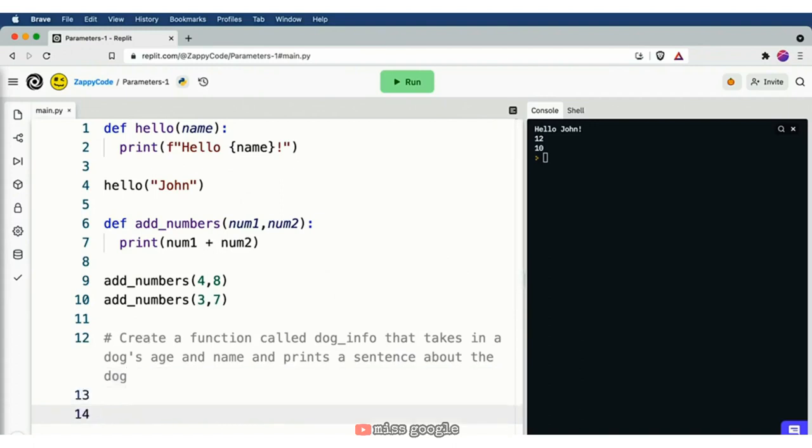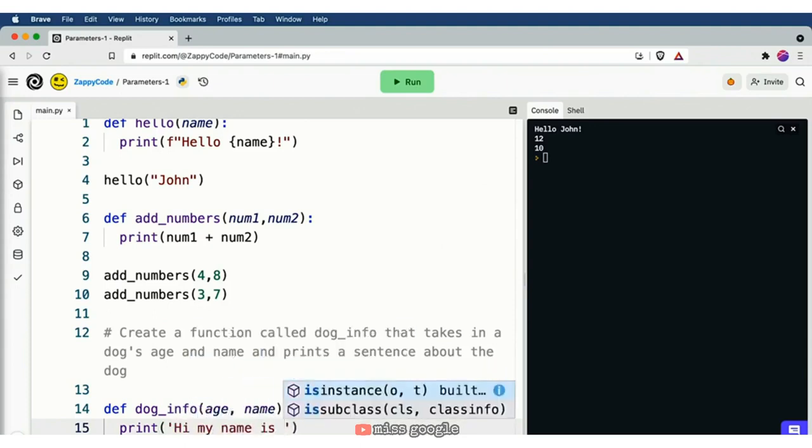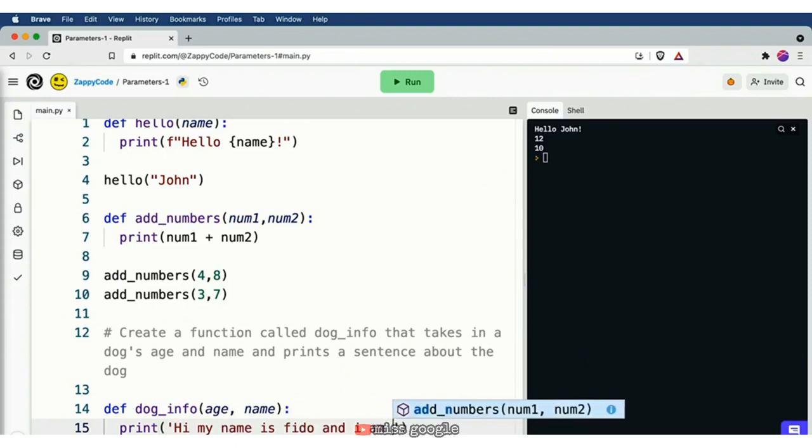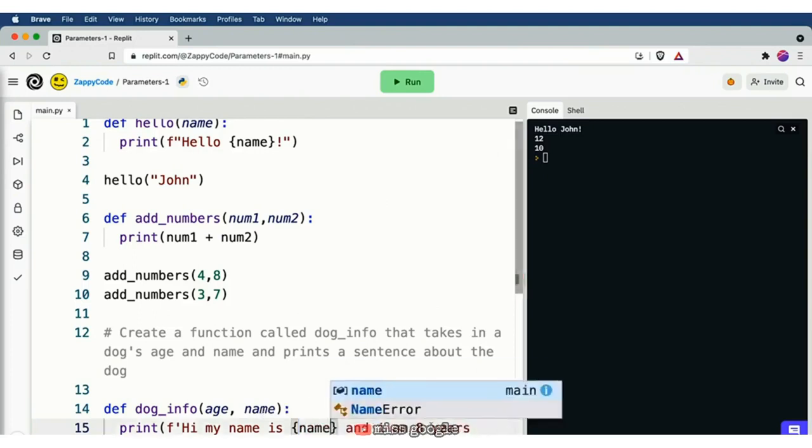So what I'm going to do here is make a new function called dog_info, and this dog_info is going to take in an age and also a name. I'm going to do a colon here, and I'm going to print out a sentence about this dog, something like, hi, my name is Fido, and I am 8 years old. We're going to replace Fido. First, we have to make this an F string, and then we're going to replace Fido with the name, and we're going to replace 8 with the age.